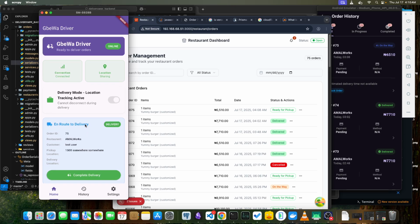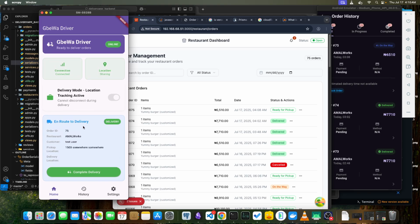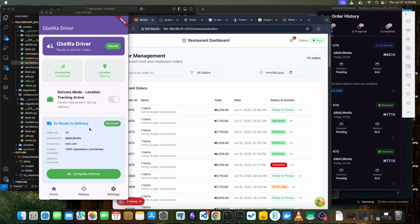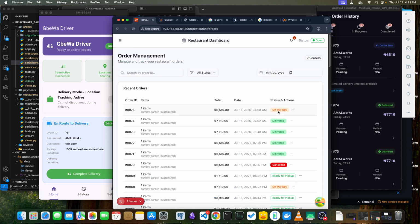I don't know if I should add maps for the driver. I'm kind of assuming they know all these addresses, but this address is a little bit buggy right now. I'm not sure why that's happening. Why it's not there. Sometimes it's there, sometimes it isn't. But anyway, so the driver goes to his location. Of course, this is also being updated here as well.